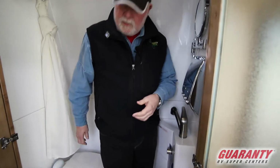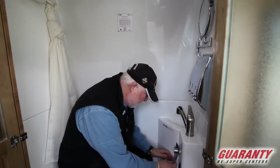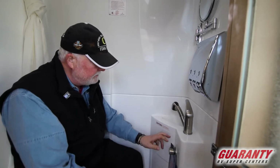Nice bathroom area. Of course, I'm going to be sitting down if I'm going to be taking a shower like this, but stop wasting your water. Extend gray water tank use. You turn this valve, have your pump going on, the water is circulating. It's not going into your holding tank, which saves you water.